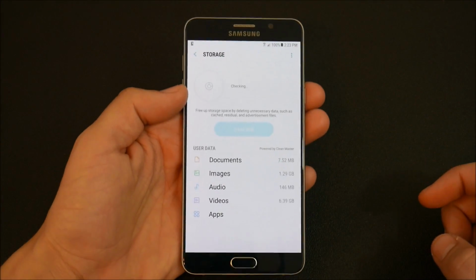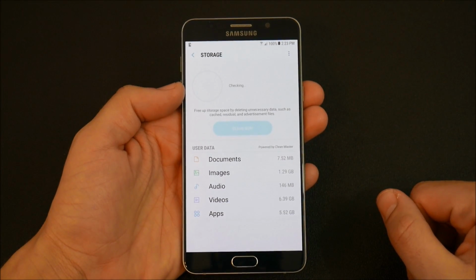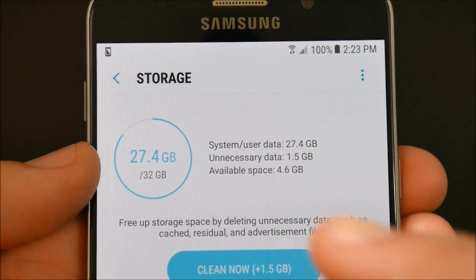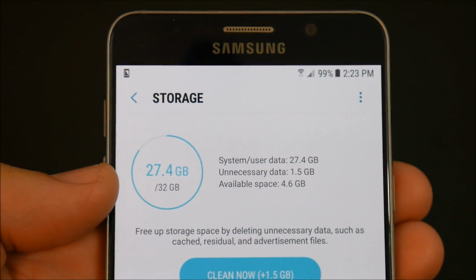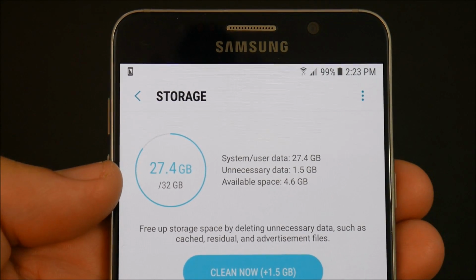So going into storage here, we actually have to wait a second for it to load up here. You can see available space 4.6 gigabytes. So we actually gained about 2 gigabytes on the update to Android 7.0 Nougat, which is a nice thing here.